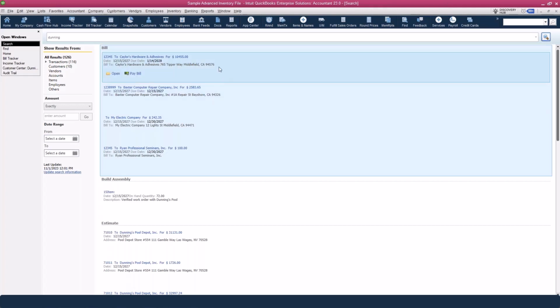But to get as much real-time information, if you have it set to the recommendation, when you search, it's going to search the whole system and return back to you everything that it finds with your search criteria.